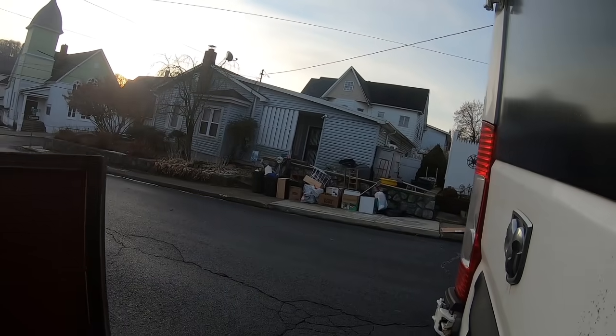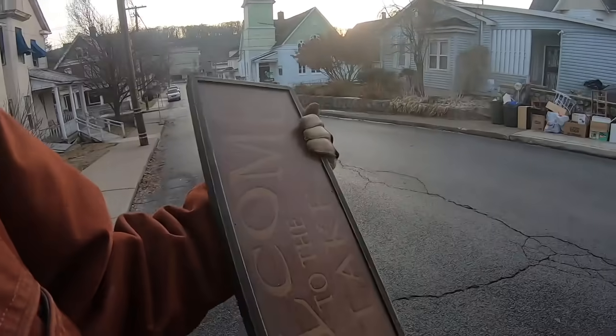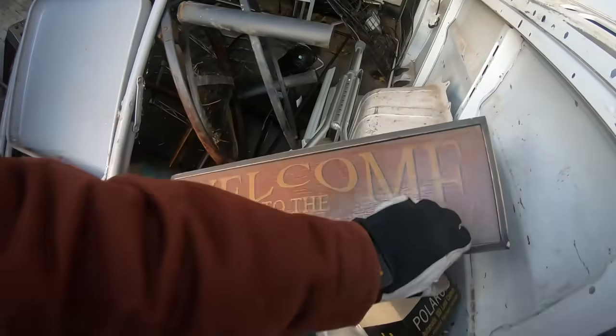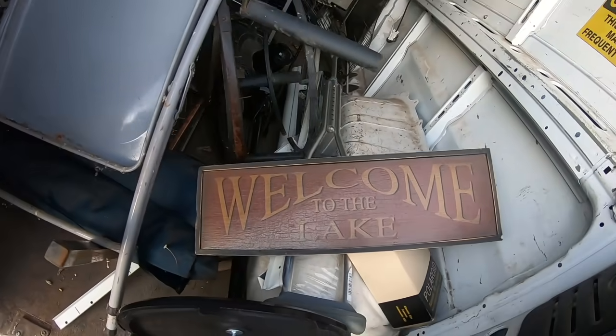Don't really see much over there. A lot of that's plastic. Just a welcome to the lake sign. Somebody who has a cabin at the flea market might want that.